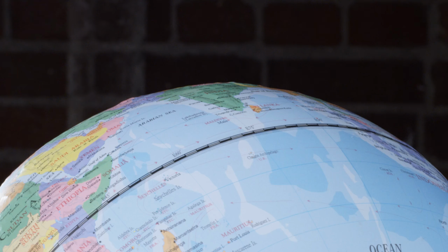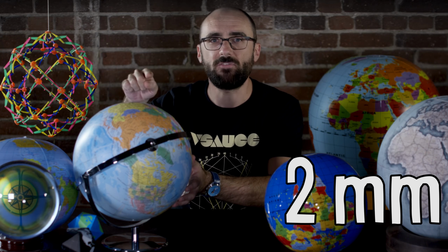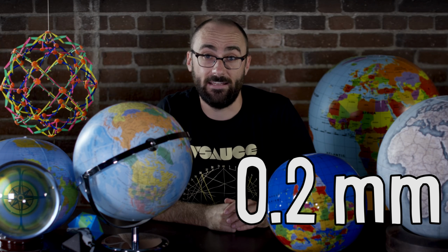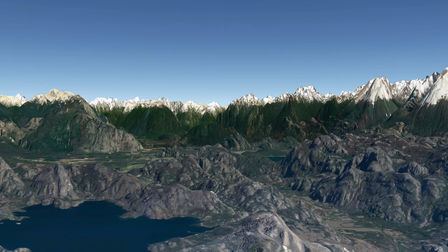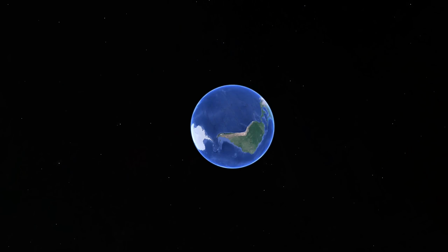On this 1-foot diameter globe, Everest is a bump about 2 millimeters high. Feels good, but if the Earth was actually this small, Everest would be a bump only 1/5 of a millimeter high. It's 10 times taller than it should be. Only 24 people have seen the Earth with their own eyes as a circle small enough to be looked right at, not as the whole world, but as a little thing suspended alone in space.